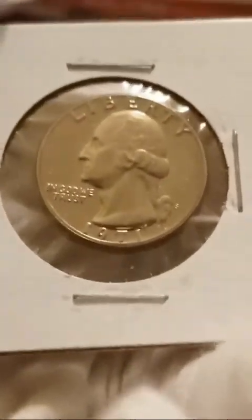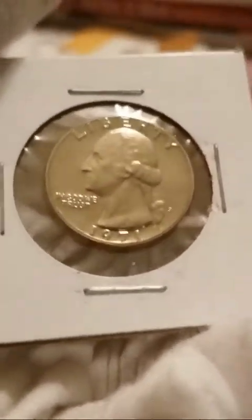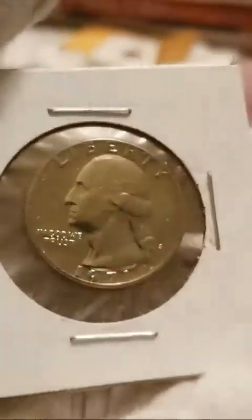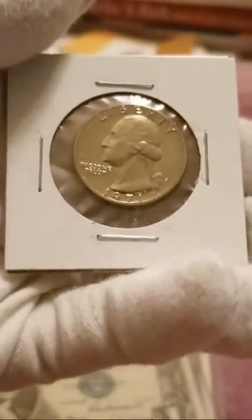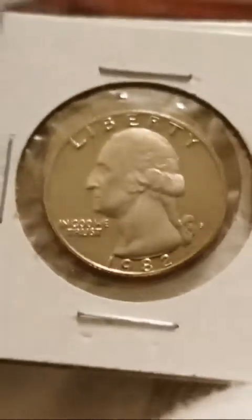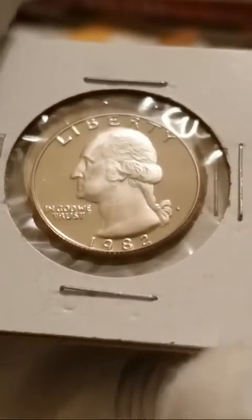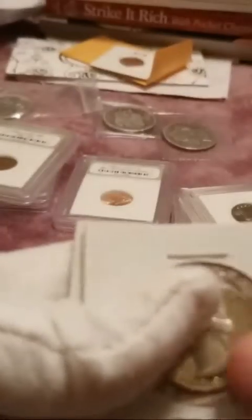But look at the bust on this one. You know, this looks like a normal proof coin to me. So you look at the bust there. Now let's drop this one in here. So you see why I think it may have come from an enhanced set? The frosted on the front.